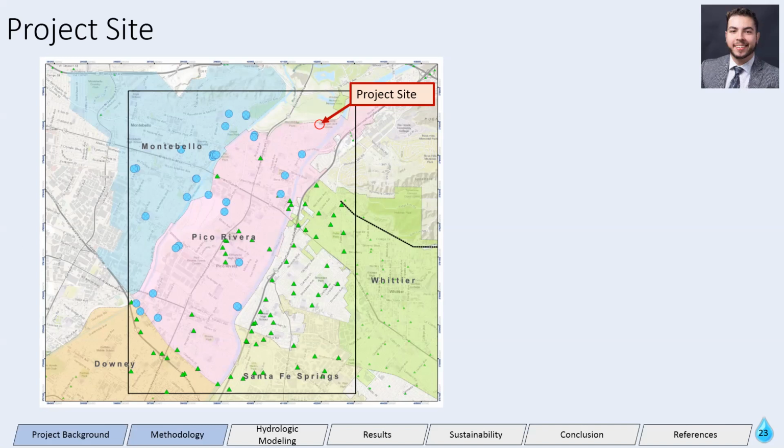Pico Rivera's basin is in the northern portion, generally between the Pico Rivera Golf Course and Whittier Boulevard, and in the eastern portion the basin is bounded by the San Gabriel River, and in the western portion by the Rio Hondo Channel. However, the San Gabriel River was not considered in the model. The reason is that it is in a cement line, and it does not contribute to the subsurface infiltration.